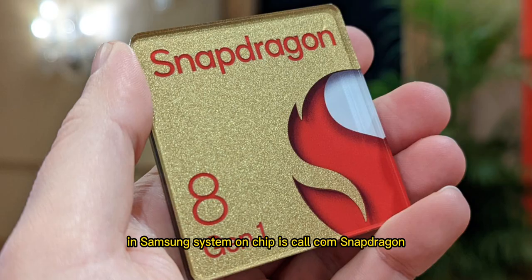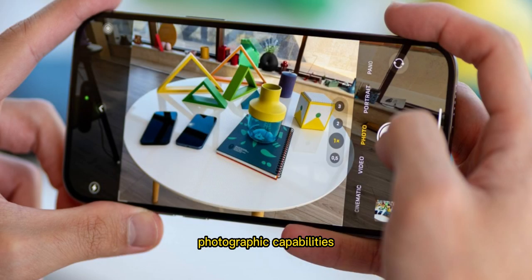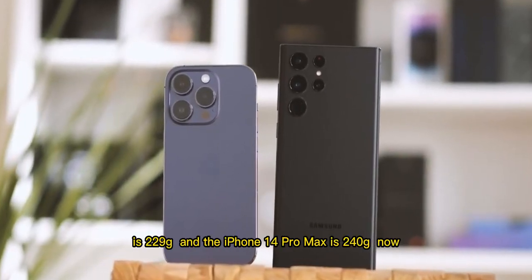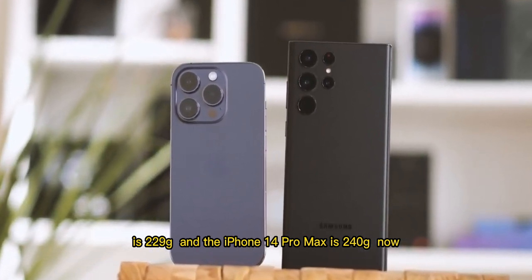In Samsung, the system on chip is the Qualcomm Snapdragon 8 Gen 1, making it more powerful and more efficient than the Galaxy S22 series. But here in iPhone 14 Pro Max, we have the Apple A16 Bionic, specially designed for computational photography capabilities, and it improves the photographic capabilities, designed to handle higher resolution image sensors. The weight of Samsung is 229 grams and the iPhone 14 Pro Max is 240 grams.